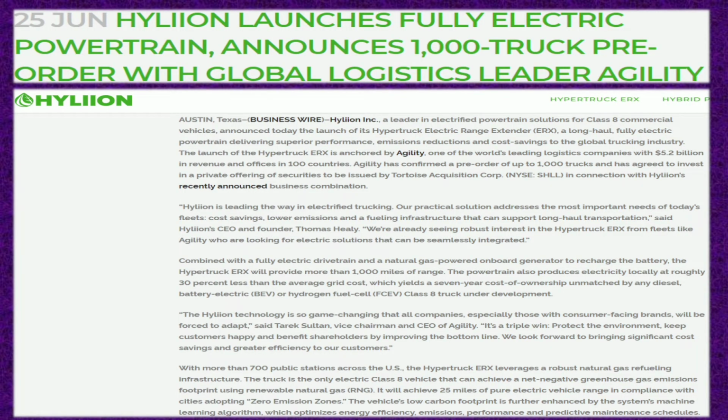Back in June, HYLION launched a fully electric powertrain and announced a 1,000 truck pre-order with global logistics leader Agility. Agility is one of the world-leading logistics companies with 5.2 billion in revenue and offices in 100 countries. Agility has confirmed a pre-order of up to 1,000 trucks and has agreed to invest in a private offering of security to be issued by Tortoise in connection with HYLION's recently announced business combination.